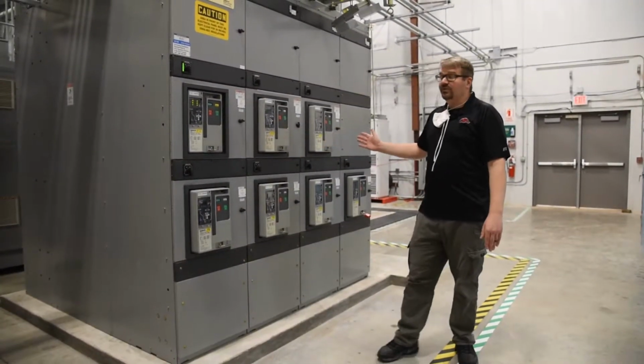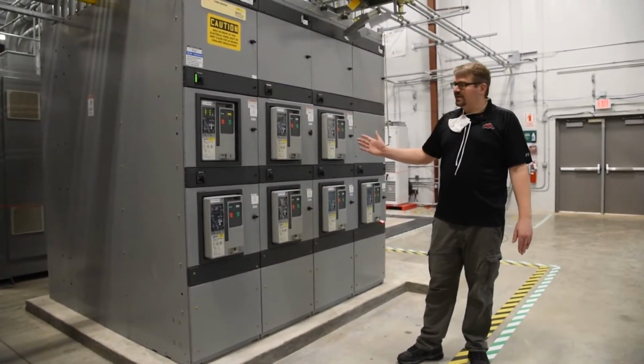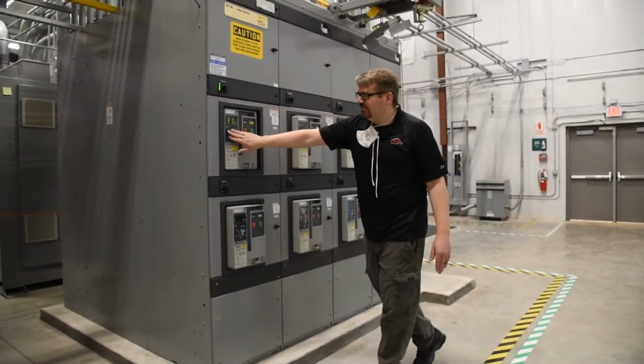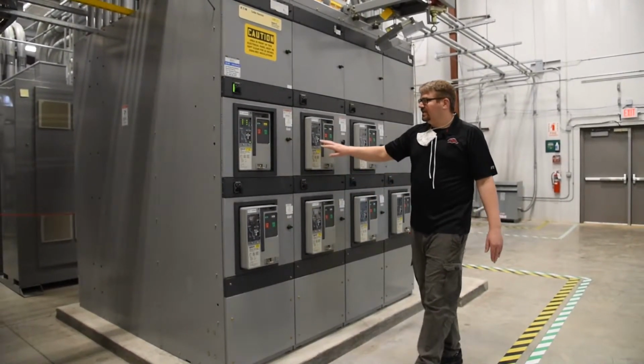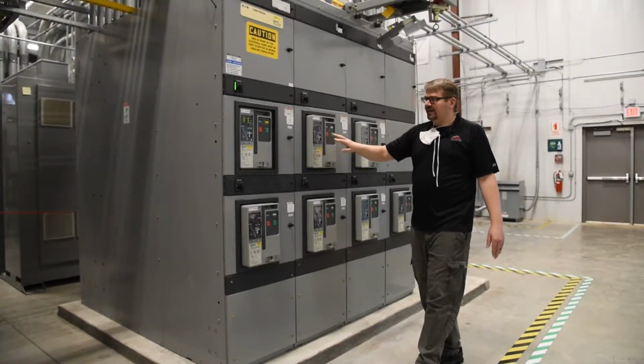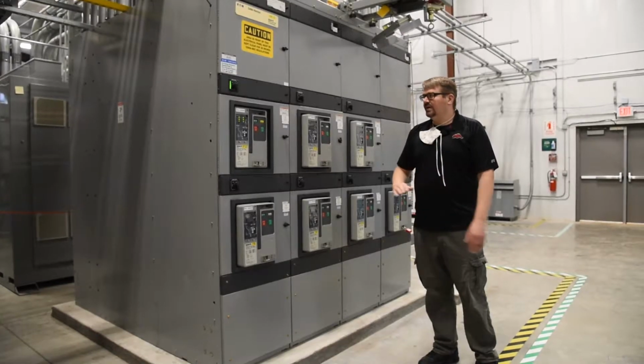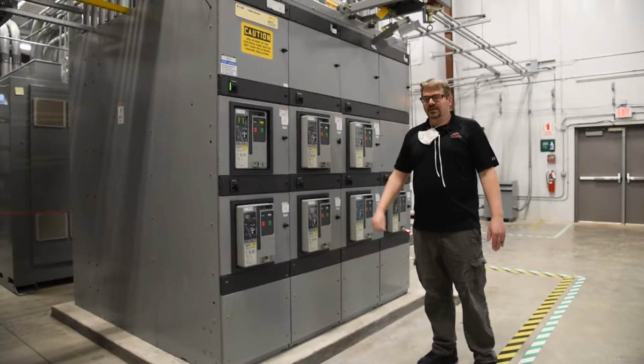These are our low voltage breakers for routing power throughout the test facility. Each one of them has an integrated protection relay, like we were talking about earlier, so we can actually sense and collect all the data from these devices. So we can sense voltages, currents, frequencies, power, things like that.